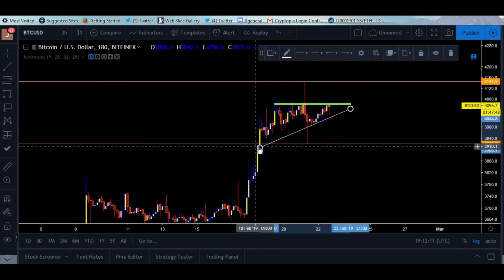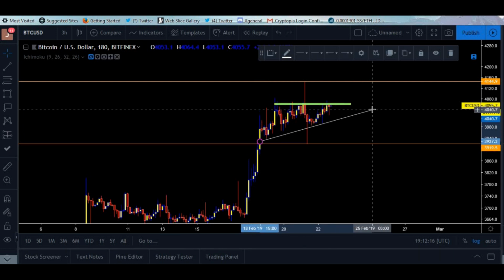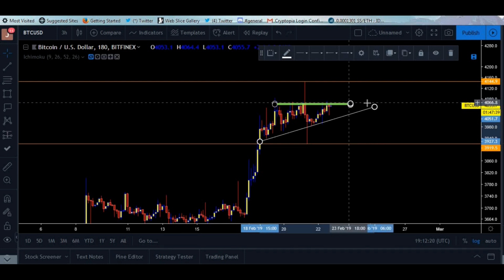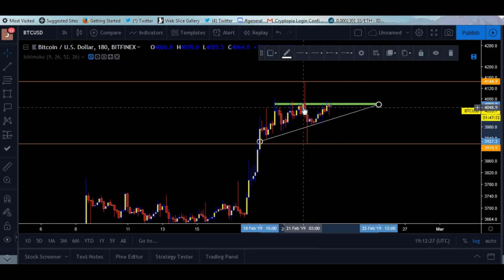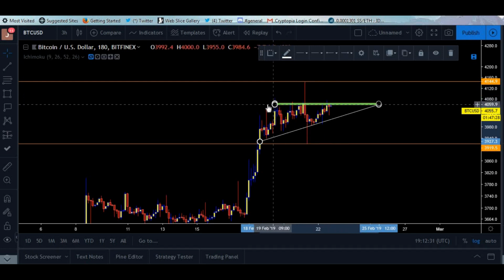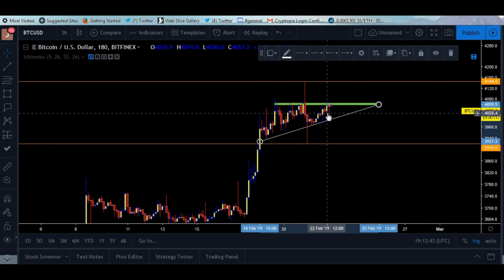Yeah, okay, we have something like this forming, in which I extend it a little bit forward, and so you can see how price, the body of the candle, is yet to break above this particular horizontal level, which is 4K. So what I still expect to see within the next 2-4 days.